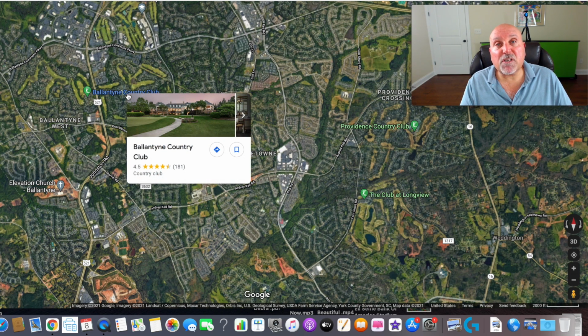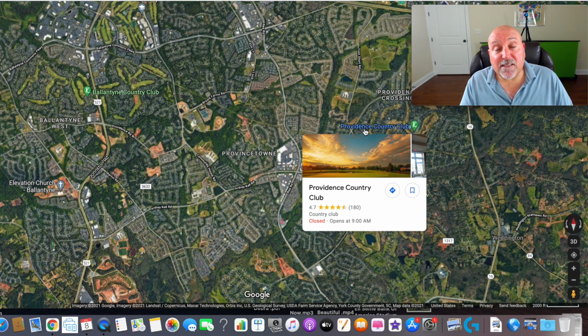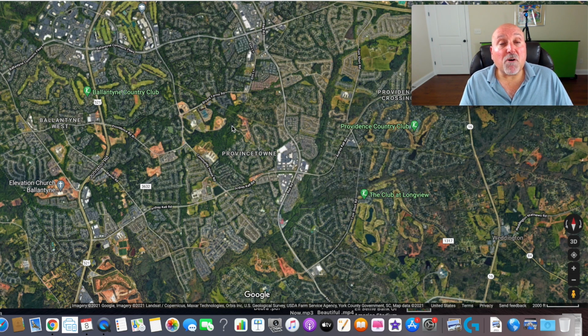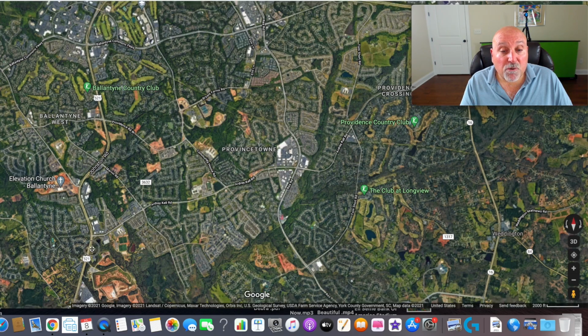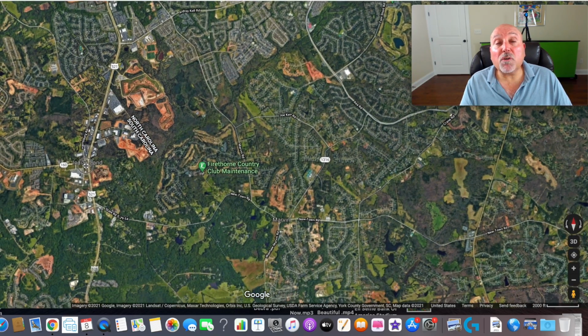Ballantyne Country Club is going to be expensive. Providence Country Club will be a little bit less expensive. Homes can go up into the millions depending on the home in that neighborhood. Tons of shopping everywhere. Following 521 Johnston Road, if you go over 521, you're going to hit the South Carolina border and you're going to hit an area called Indian Land.